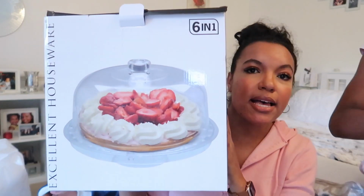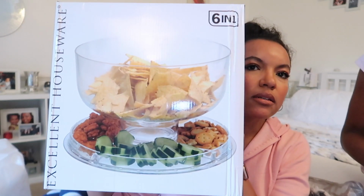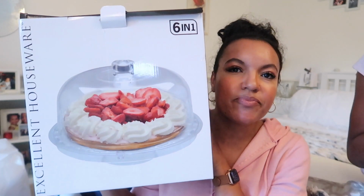I want to bake a cake. So yeah, I picked up that as well. Can you even see it? What's it called? I don't know. I thought it's like a feast. Excellent houseware, 6-in-1. How's it 6-in-1? Oh, it's a lid, a tray, a cake stand. It does all sorts, and you can basically use it for whatever. I'm sure I'll be talking about it throughout the vlogs.